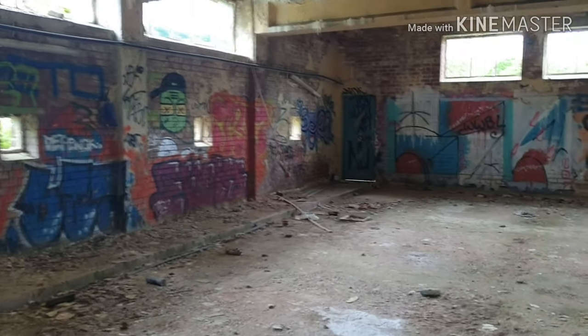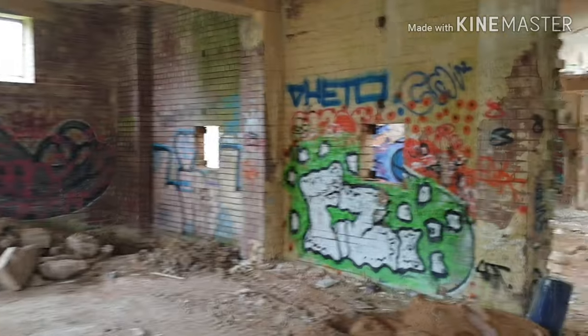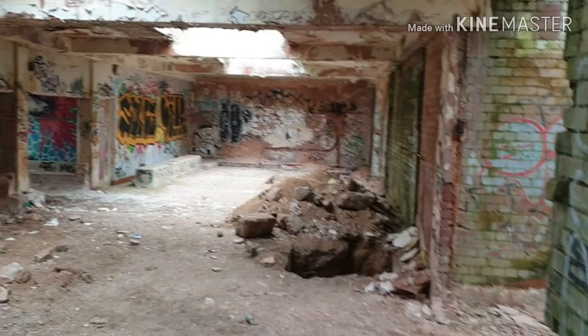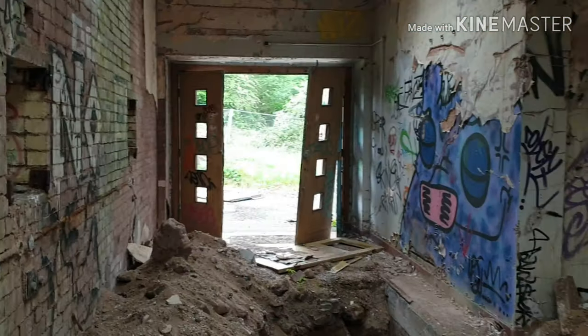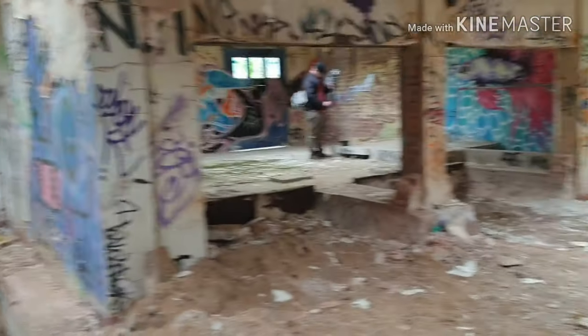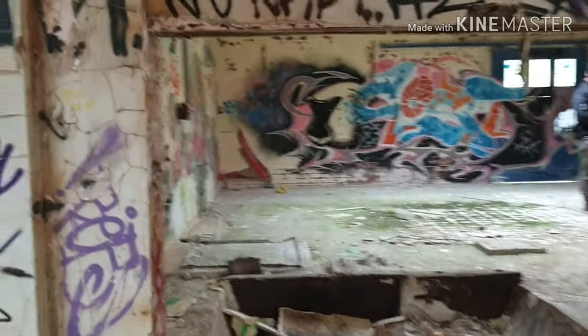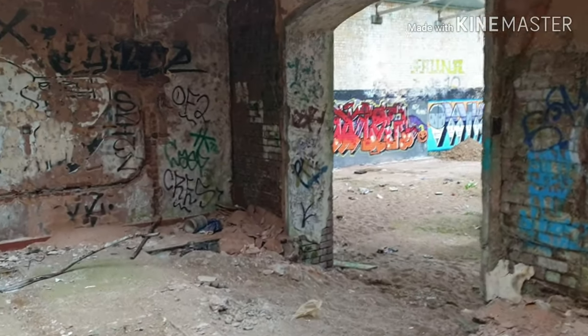Now, the great flood that happened in this area completely obliterated the place. Hence, this place was built to counteract that happening again. There's still some of the original features, but a lot of them have been ripped out.